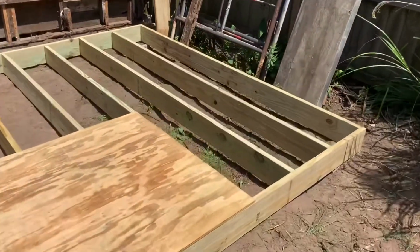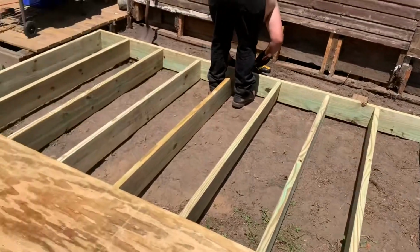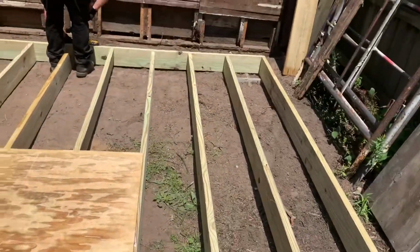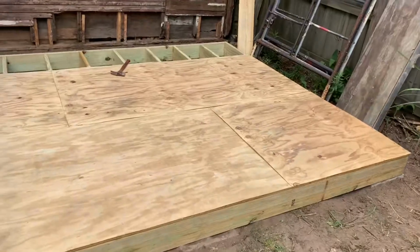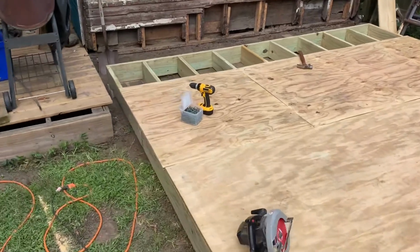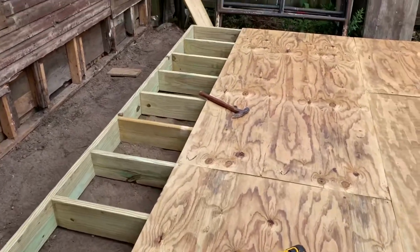This is the floor. So that's getting built right now. That's gonna be the floor on it. It's actually square. It's done by a professional, which is not me. All right, so most of the floor has been installed. It's gonna measure roughly 10 foot by 12 foot. And it's being built so it lasts the next 40 years. It's all treated wood.